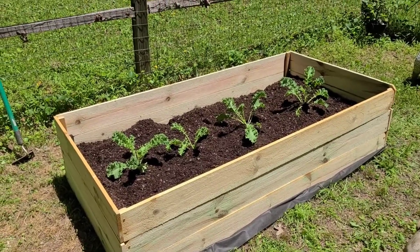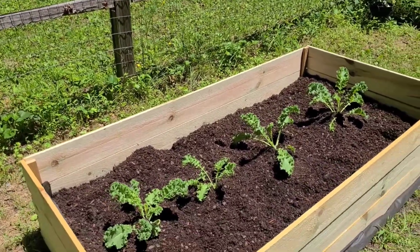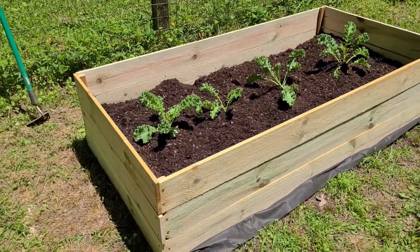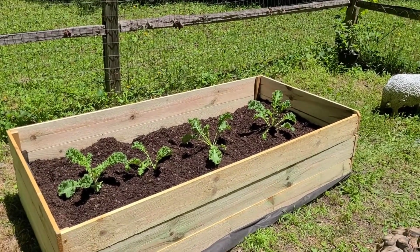We're going to let this kale run wild and see how it all turns out. We'll eventually put some more dirt in it as time goes through, but for the most part, that's pretty much where we're at. So, yeah, I'm happy with it. I think it turned out great.